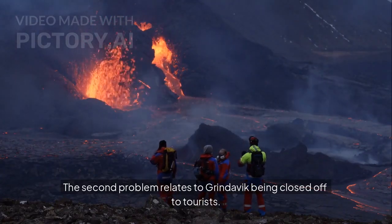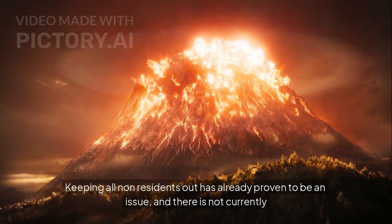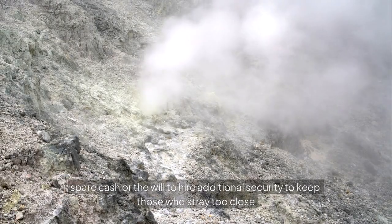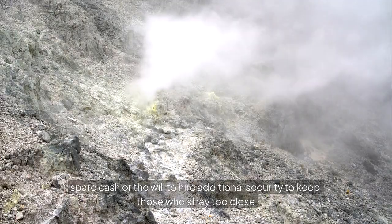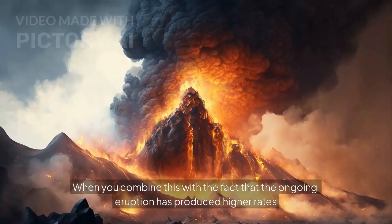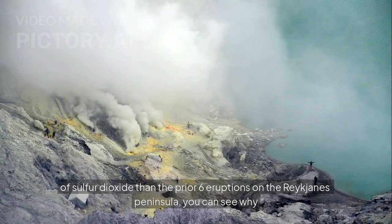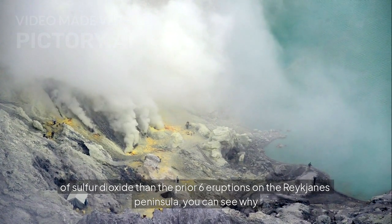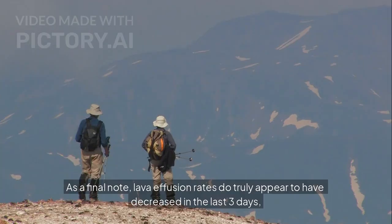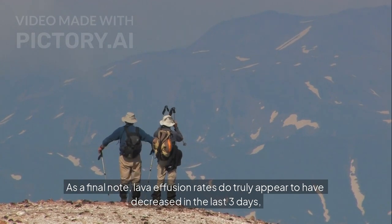The second problem relates to Grindavik being closed off to tourists. Keeping all non-residents out has already proven to be an issue, and there is not currently spare cash or the will to hire additional security to keep those who stray too close to what is considered an unsafe area out. When you combine this with the fact that the ongoing eruption has produced higher rates of sulfur dioxide than the prior 6 eruptions on the Reykjanes Peninsula, you can see why it is not currently open to close viewing from tourists. As a final note, lava effusion rates do truly appear to have decreased in the last 3 days.